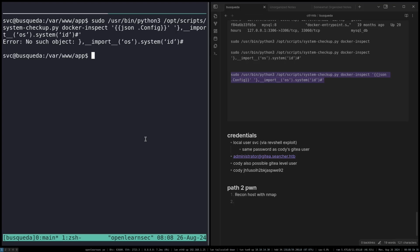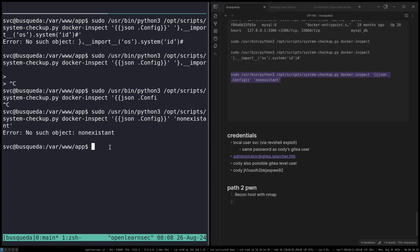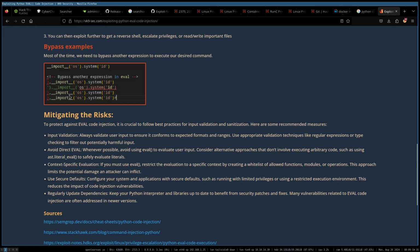Throwing an error. Oh no, that's Docker inspect throwing that error. Like if I did a known existent, I would get that same error, which is coming from Docker inspect. So that's not an injection or breakout. So what I'm going to do is systematically go through these payloads. So we got 1, 2, 3, 4. But if I was to do these unquoted on the command line, maybe I should be using double quotes. I don't know.